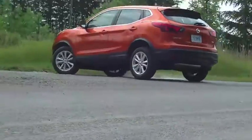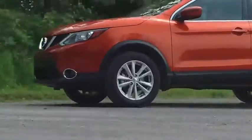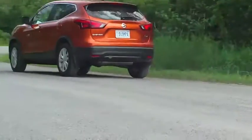It feels like it's not really. I wanted to make sure I had lots of room to pass because I didn't feel like this little baby would get up to speed and get around it in enough time.